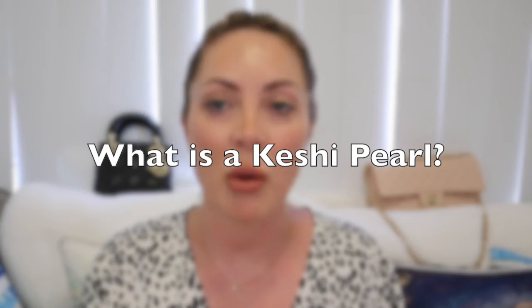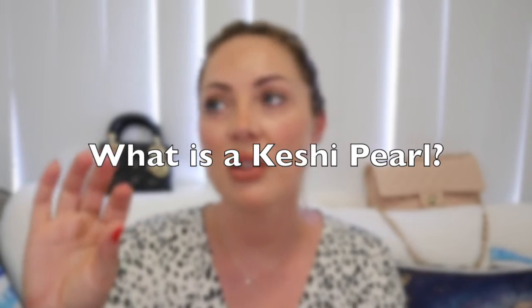I like a keshi pearl necklace. So a little bit of info about what a keshi pearl is. A keshi pearl is kind of like a deformed sort of pearl. It's not a perfectly round pearl. It's not a button pearl. It's kind of like a bit of an odd shaped pearl.